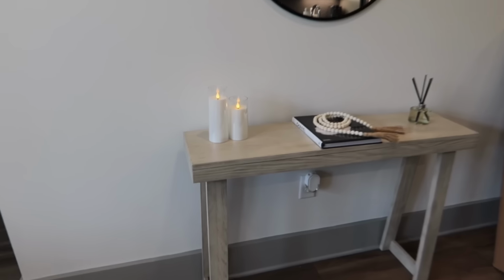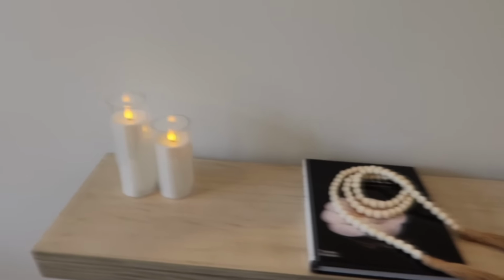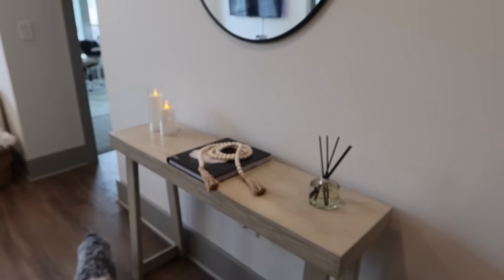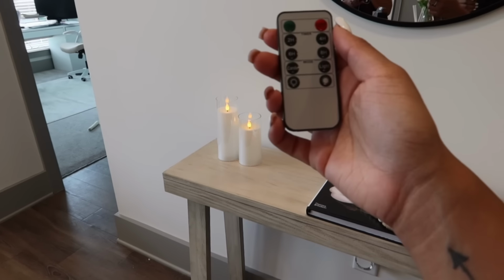So this is what I decided for up here. I thought it would be cute to put a picture up here, but I'm just gonna put that over there. So I like how it's simple and basic, and then these come with a remote, so I can just turn them off and on, which is cool.